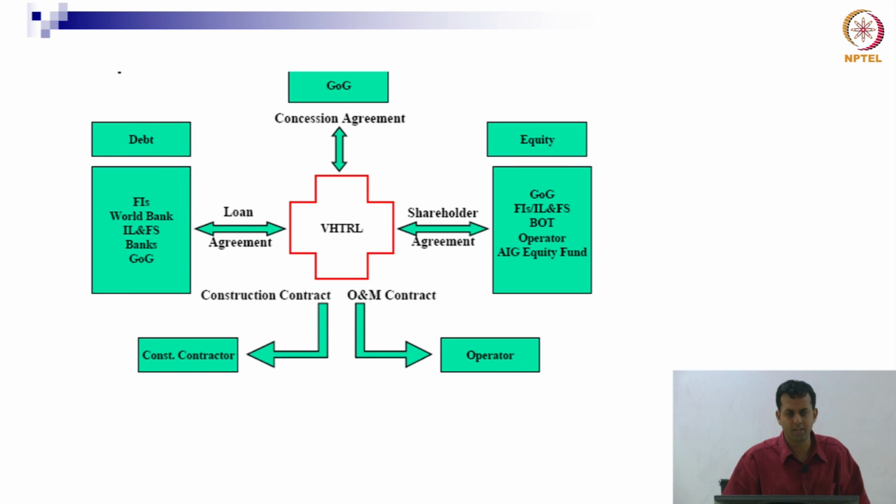Okay, so I'm not sure if this was in the case, but this is generally a picture of what the project looks like. As we spoke about when we talked about project finance, we have a special purpose vehicle called the Vadodara Halol Toll Road Limited. This is a joint venture created specifically for this project. I think there's ILFS, Government of Gujarat, there are 2-3 parties, they've combined. They formed a special purpose vehicle, and this has essentially project financed the project.